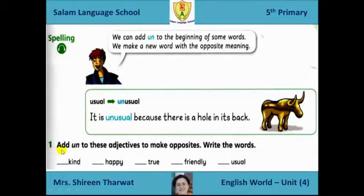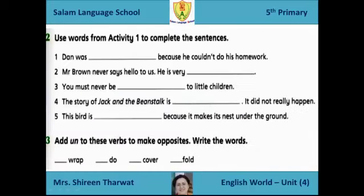Exercise 1. Add un to these adjectives to make opposites. Write the words. The first one, it's kind. Kind means good. The opposite is unkind. Happy will be unhappy. True will be untrue. Friendly will be unfriendly. Usual, unusual.